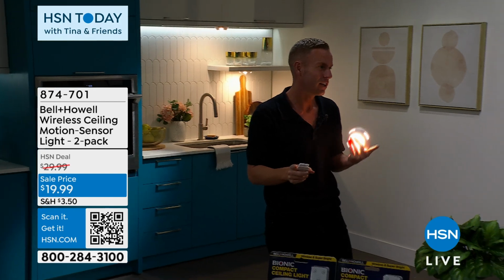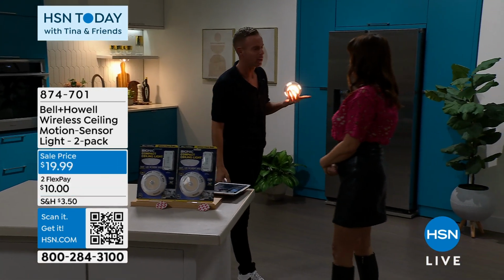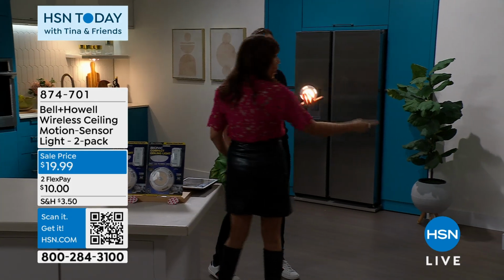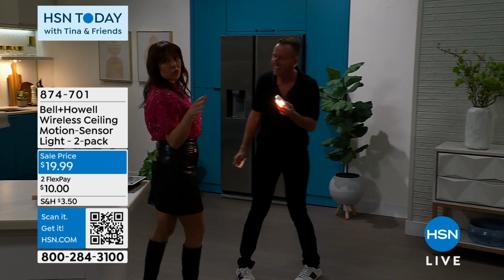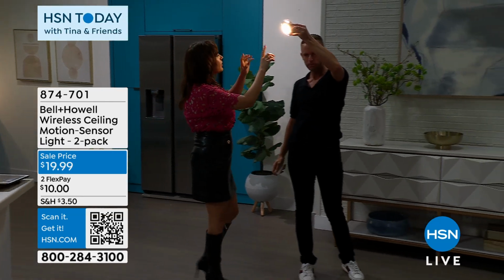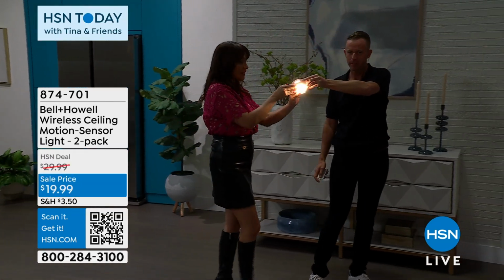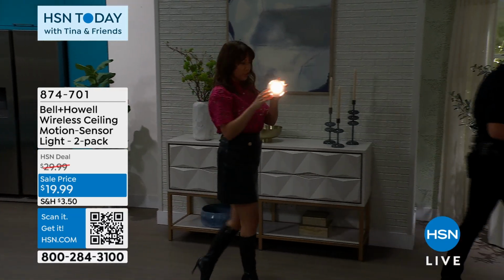Where else would you use it though, Tina? Maybe the closet? Yep. Maybe the fireplace? We can show those things over there. I say fireplace because it's our dark niche in the studio, but don't put this in your fireplace. No, that would be bad unless, you know, you just like getting rid of things. Let me light Tina. I'm telling you, the fact that the light is all the way around, you get it from every direction. It's not just one targeted light that you're getting.